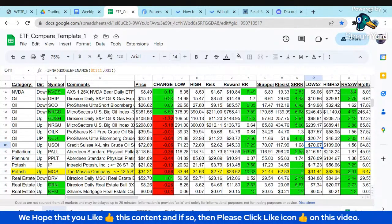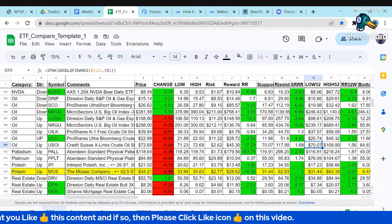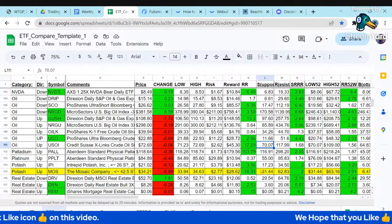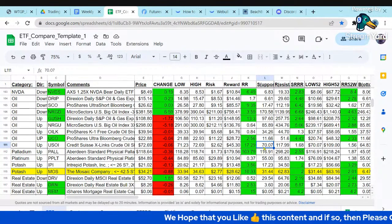It pays around $1 a share. It's got a pretty good yield. We'll see that in the dividend payers tomorrow. So I'd like to get a dip in oil. I'd like to pick up USOI at 70 or below if possible.